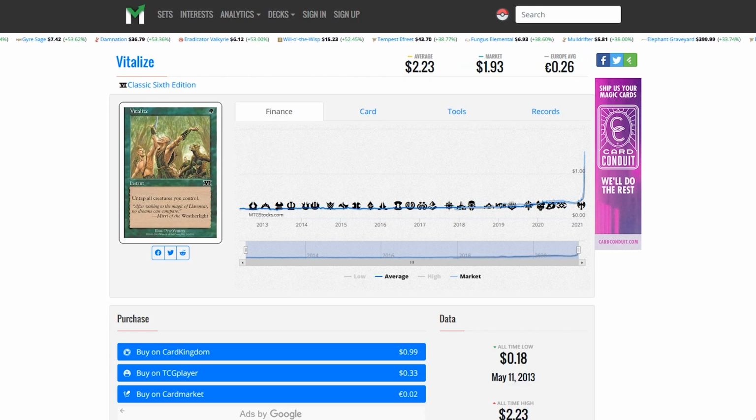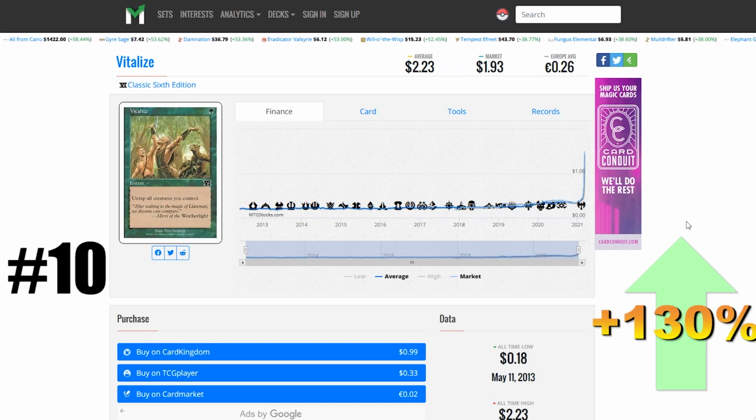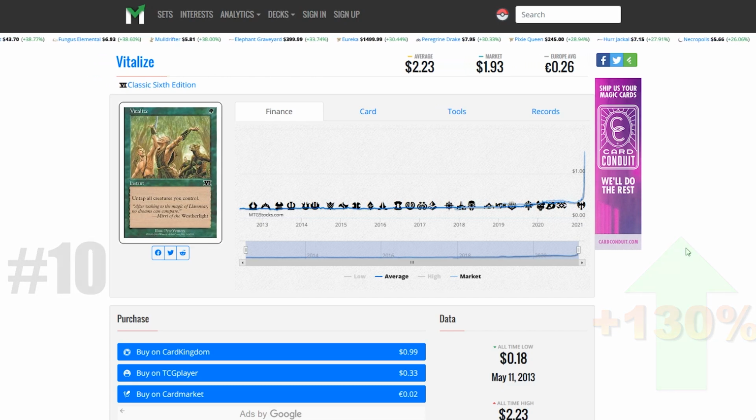So let's dive right into our top 10 list, and we're going to start right here with Vitalize from Classic 6th Edition. Vitalize is a staple in many green stompy decks, although it also plays a role in a lot of decks that want to be able to use their commander multiple times in a turn. For just 1 green mana at instant speed, we get to untap all creatures we control, and this particular printing of Vitalize is up 130% this week, to almost $2.25.